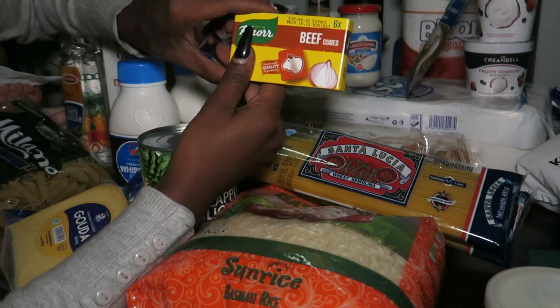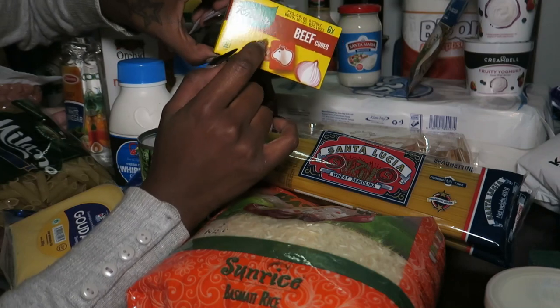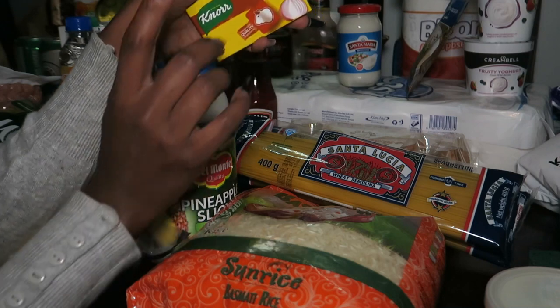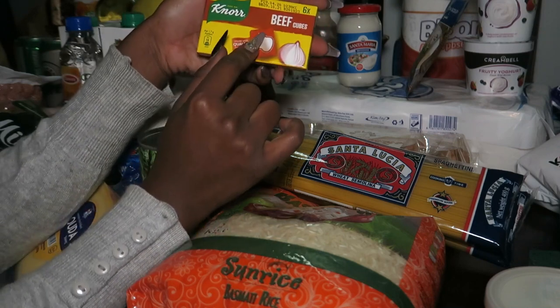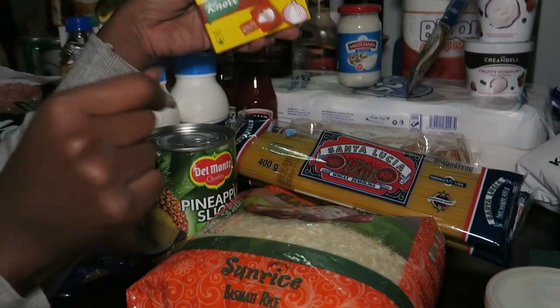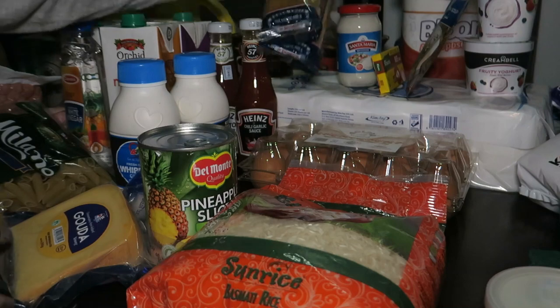Okay, then next we have the beef cubes, Noms. This is also the best brand when it comes to beef cubes. Kitambo, we used to use the Royco beef cubes, but then this has outdone everything in the market. So this is also a recommendation if you want to try it and thank me later. Yeah, so let's go on to the next item.